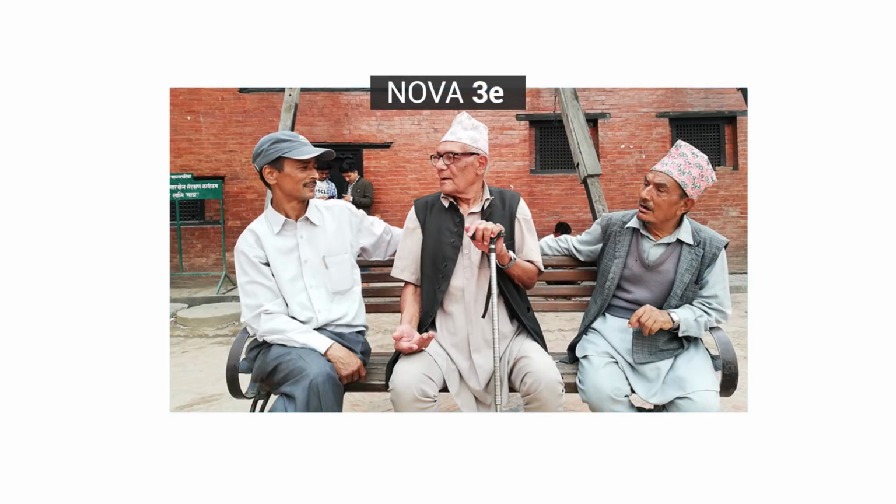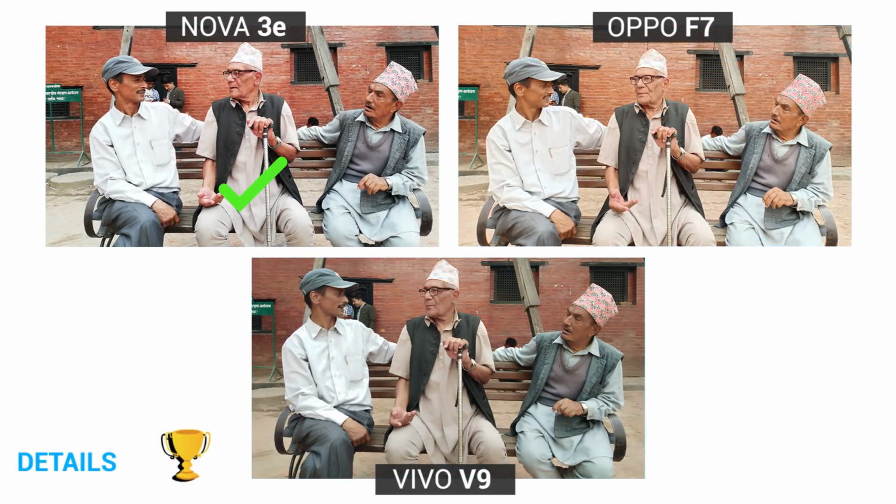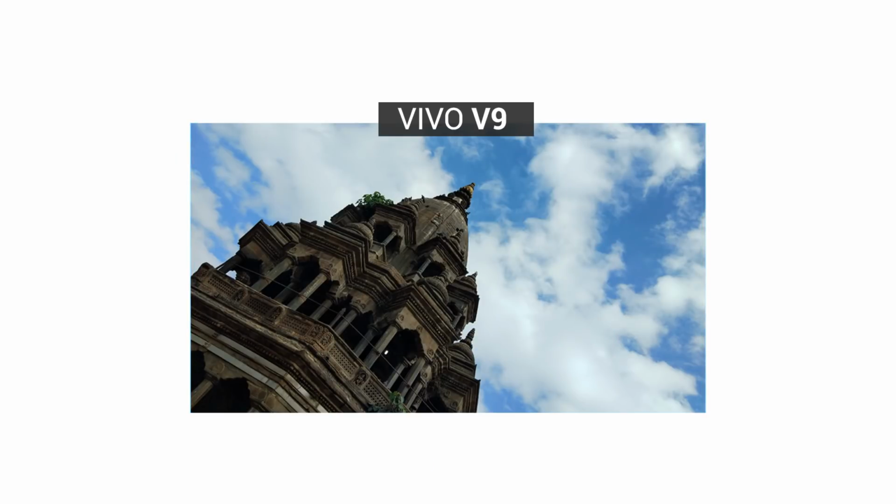Let's talk about the details now. The details on the pictures from the Nova 3E are just slightly better than what I found on the Oppo F7. That doesn't necessarily mean Vivo falls short. Check out the details on this picture by the Vivo V9. It's not that bad, right?